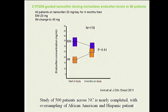And so what we did is something very simple. We had it powered for an intermediate biomarker, active metabolite levels, and then we also collected, and are collecting, survival data. So this is a paper that came out late last year, the initial one, and we've now completed a larger study. I'll get to that in just a second. So the people that have the extensive metabolizer genotype, we kept them on the 20 milligram dose.